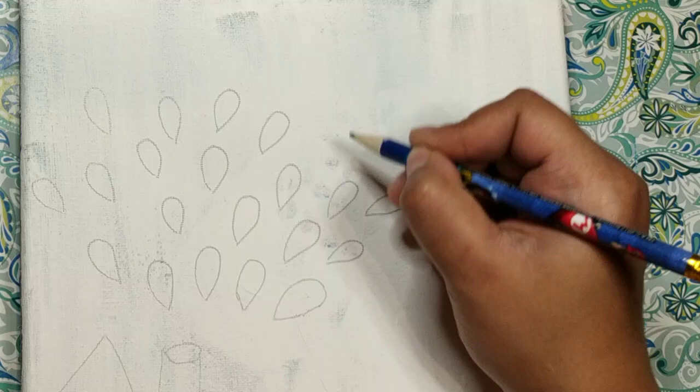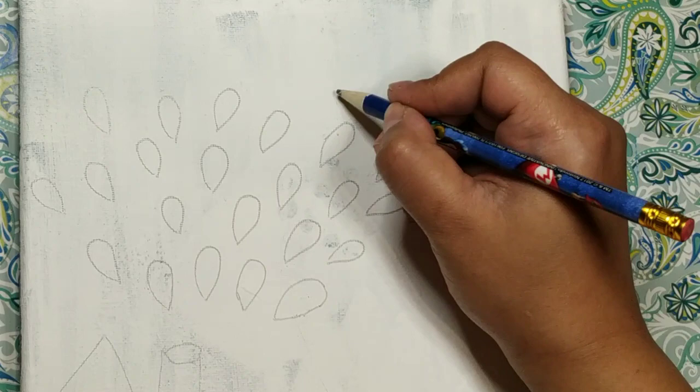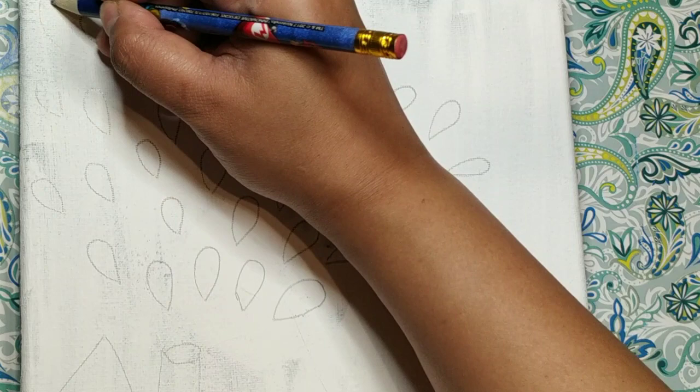So kids, this will take time to color, okay? So have patience, color it, and then display it on your main door. And trust me, once it's ready, it will look very beautiful with so many colors on it. Will bring a smile on everyone's face. That I can promise, okay? So keep doing it.